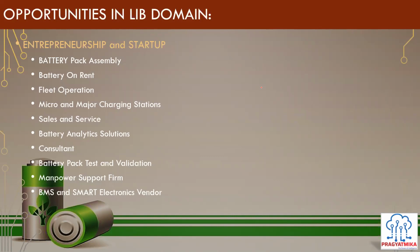But if you develop a solution where you can remotely diagnose the battery packs and give instructions to the user to do certain things, that would help. Because it is the electronics that is majorly at fault most of the time, if the BMS is done well, that could be remotely diagnosed. In the worst scenarios the battery has to be brought back to the factory, but most of the things can be done at the user end. So there is the battery analytics solution, or the sales and service remote diagnostic services.